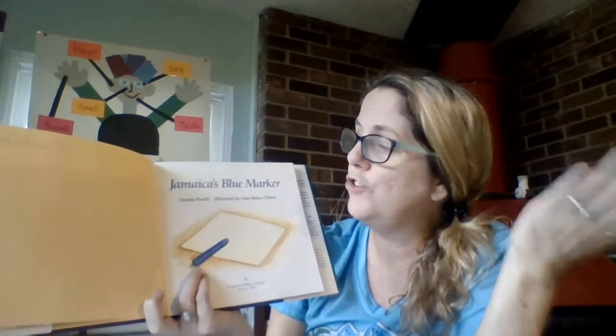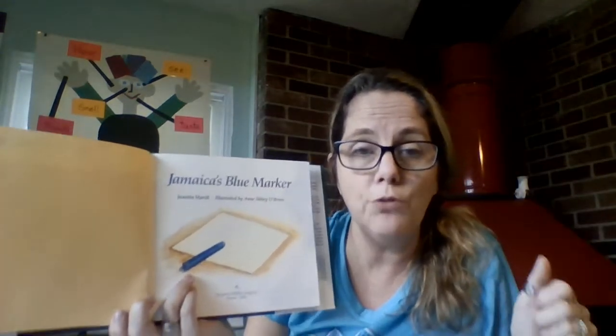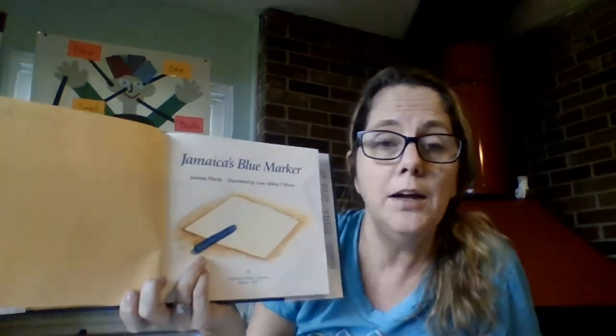And the title page, I wonder why they have a blue marker and a piece of paper there. What was this book about? Right, it was about Jamaica's Blue Marker. Now, one thing that we're practicing doing is answering questions about key details in the book. Say, I can answer questions about key details in a story. So we're going to think about what are those key details.